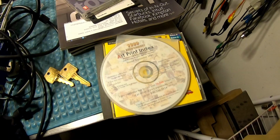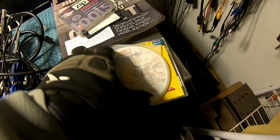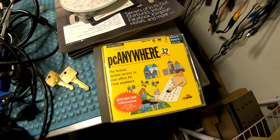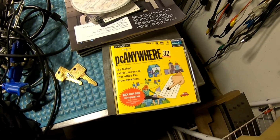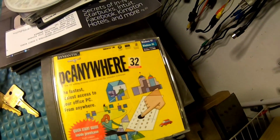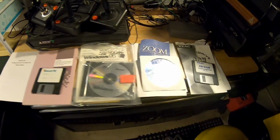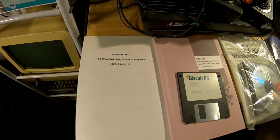Vintage clip art, 1999, kind of cool, on CD. Symantec PC Anywhere version 8. This is like old utility software for PCs. For Windows 3.1, DOS, Windows 95, and Windows NT. Some more vintage PC stuff, vintage-y at least, 90s. So I guess that's vintage at this point.